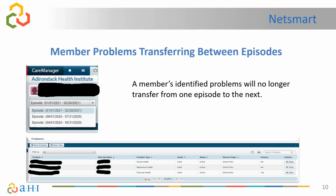So related to NetSmart, we had a few things we wanted to bring up this month. First, member problems transferring between episodes. Possibly by Wednesday of this week, a member's identified problems will not transfer from one episode to the next. So for any new enrollment, new members coming in as they change or start a new episode, problems aren't automatically going to slide over to the next episode. We just want folks to be aware of that change that's coming. We're working with NetSmart currently to establish that. We were looking at some point this week to do so, hopefully tomorrow, but we haven't heard for sure yet if that's happening tomorrow.